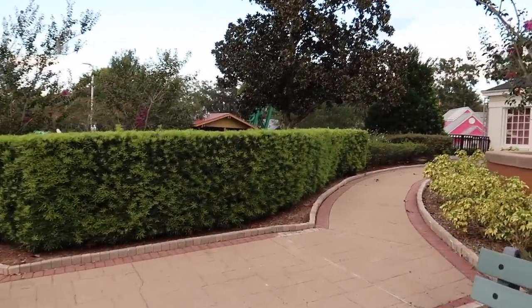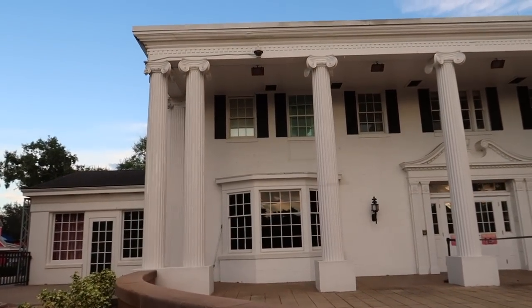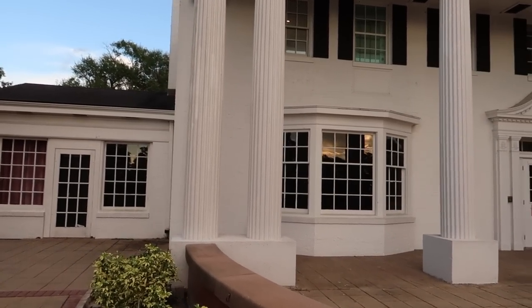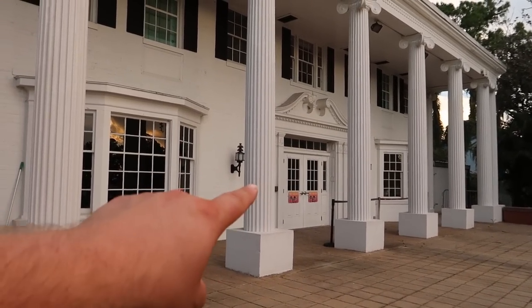I literally just came up this way and I walked along here. I was like, what's over here? And then look at this. Look, it's just sitting back here. It looks so cool. I feel like there's gotta be something in there. Oh no, it says model citizens only. Right there, I see it. Model citizens is their cast members or team members here at Legoland. So that's only for them. So at one point this had to do something. If you guys know, let me know in the comments, because I think this is just so cool. It's really, really nice.